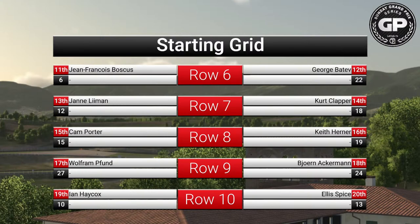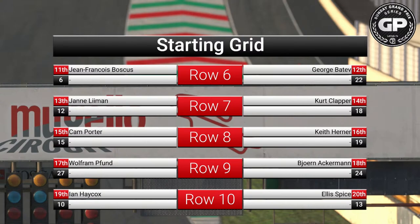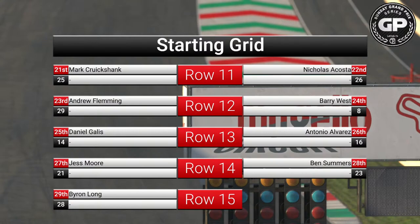Cam Porter with the top 15 qualifying effort. Keith Herner in 16th. Wolfram Fund in 17th. Bjorn Ackermann back here in 18th. Ian Haycox in 19th and Ellis Spice in 20th. Mark Cruikshank will start 21st, followed by Nick Acosta in 22nd. Andrew Fleming, the last one to set a time, in 23rd. Barry West, Gallus, Alvarez, Moore, Summers, and Long will be lined up at the back of the grid to try and push their way through. I think we saw Gallus do that last time as well at Road America. So we'll have to see whether or not he can repeat those heroics here today.